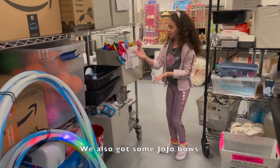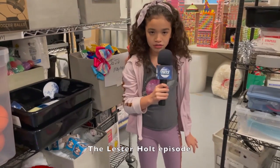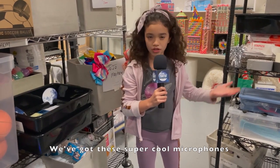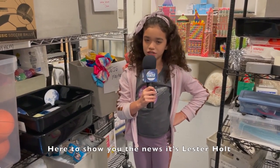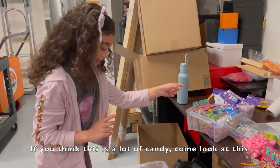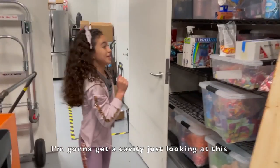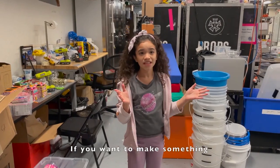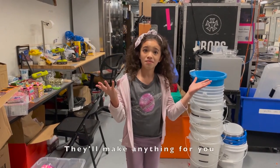But we also got some JoJo bows. Who doesn't love those? The Lester Holt episode. We've got these super cool microphones. Here to show you the news. It's Lester Holt. If you think this is a lot of candy, come look at this. I'm gonna get a cavity just looking at this. If you wanna make something, or if you want something to be made, come to the art department. They'll make anything for you.